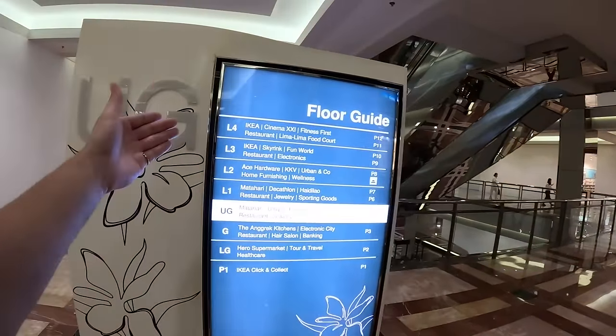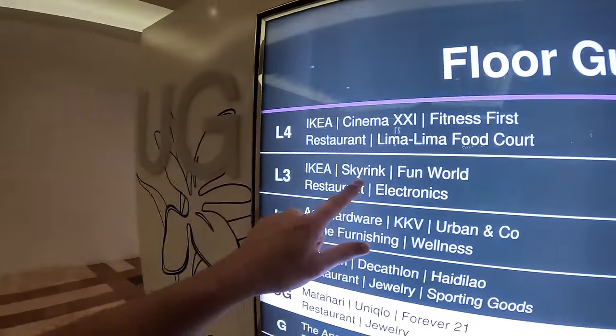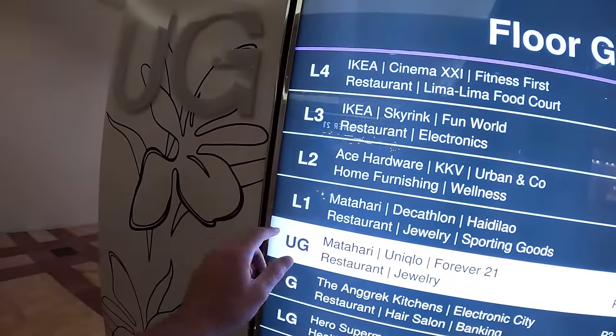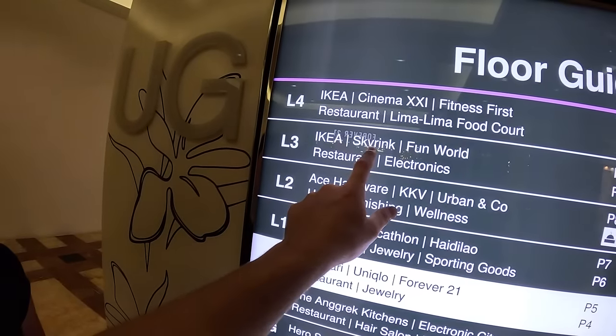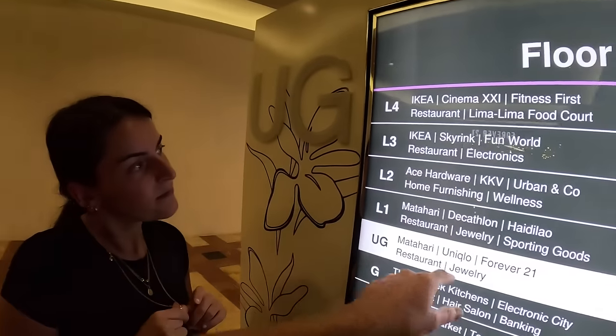So here we have a floor guide, and we've decided we're going to go and visit the sky rink, because that's what we're most excited to see. We've never seen a sky rink or a snow area in a mall before, so we're currently on the UG. I do need a drink as well, so we'll get a drink from there. Let's go and check out the sky rink. Fun world. Let's go have some fun.